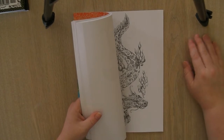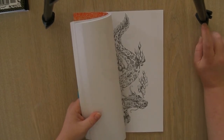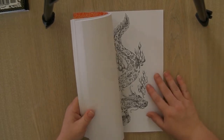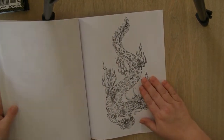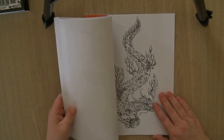My setup here isn't all that great, as you can see. You can see the feet of my tripod. I'd like to get a different one where they're not so intrusive, because I can't really open the book without bumping into them, but we'll make do.